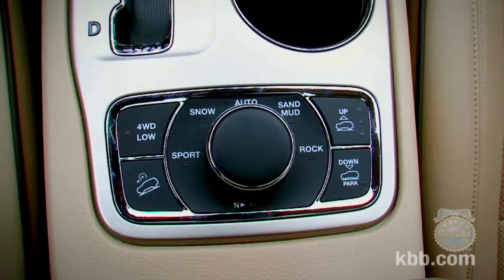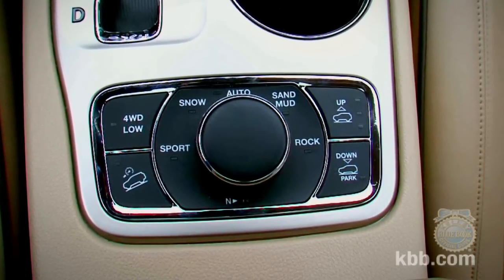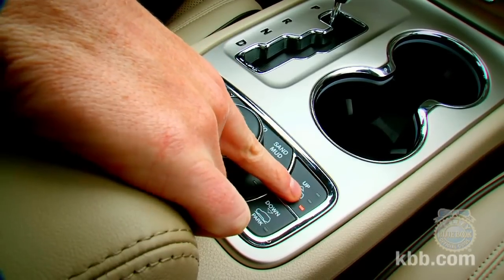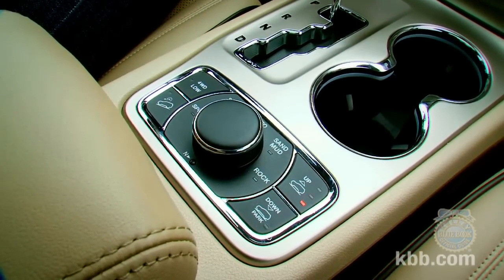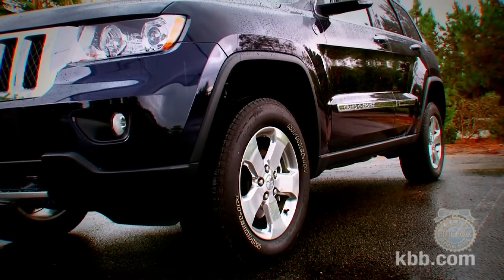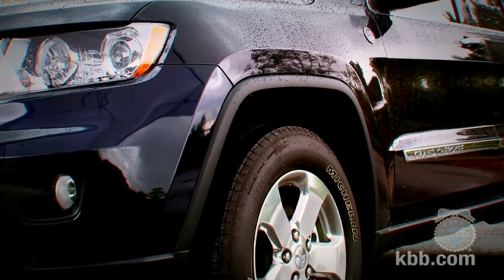Among our favorite features is the Select Terrain system included with the Quadra Track 2 and Quadra Drive 2 4-wheel drive systems. A rotary knob allows for quick adjustment of vehicle settings, including torque distribution and stability controls, enhancing performance in a variety of driving environments. Another of our favorite features, the optional Quadra Lift air suspension, which can raise the vehicle creating a maximum of 10.7 inches of ground clearance or lower it, easing entry and enhancing aerodynamics at speed.